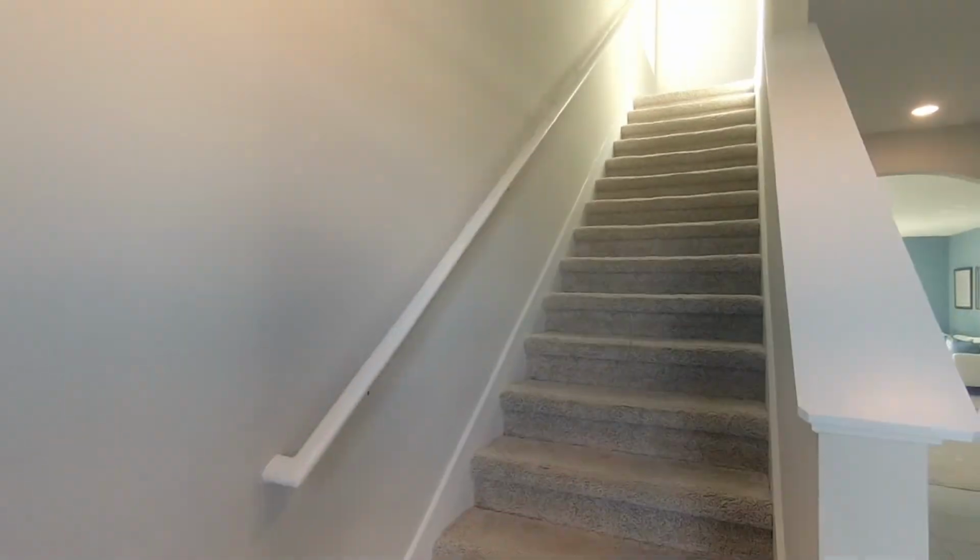We're here today in a development called Riverbend. The builder we're going to be walking today is Dr. Horton. Now in front of me is a Robie model home. It boasts 5 bedrooms, 3 bathrooms, a 2-car garage, and a total of 2,447 square feet. It's a 2-story. Now let's go in and take a look.